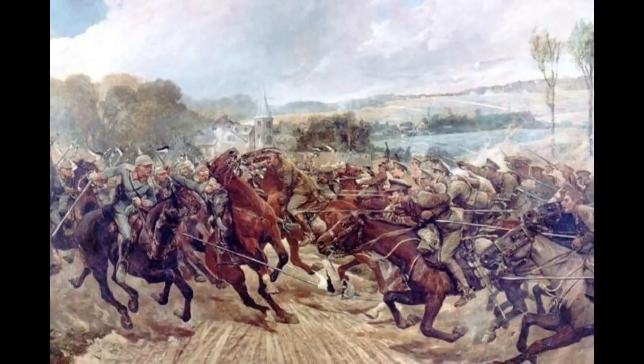It was a cavalry sword, but nevertheless, the first German killed by a British person in World War I was killed with a cavalry sword, not a gun. The first British person was killed with a gun, which, anyway, there we go, that's the difference. But the fact is that swords and bayonets were used in World War I. Bayonets obviously were used a huge amount, swords less so.